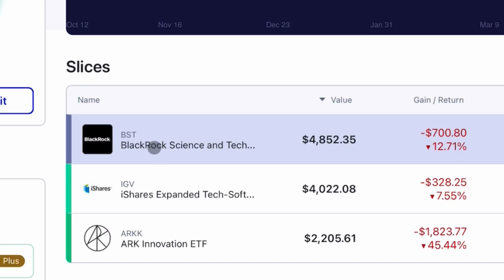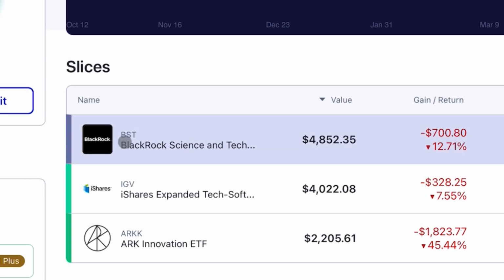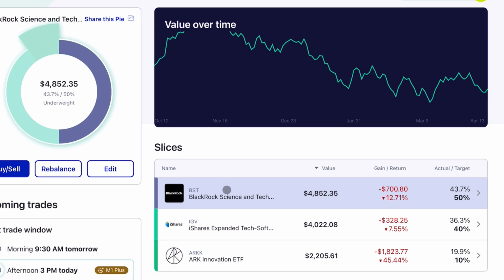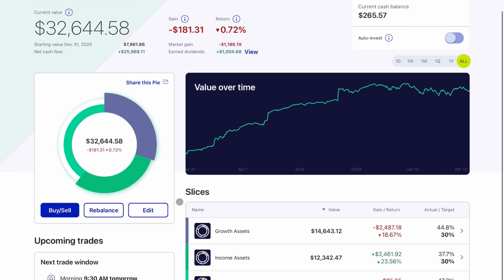So I definitely plan on holding BST into the future, and I might slowly sell some of my ARK Fund as it recovers and put that into BST, simply because there's a great amount of overlap between the two funds, but I prefer having a 7% dividend yield. But there you have it, guys. That's a look at my portfolio, the two biggest winners and losers.